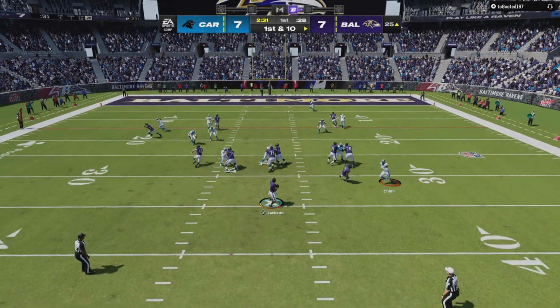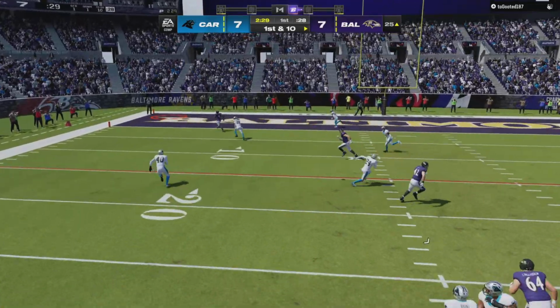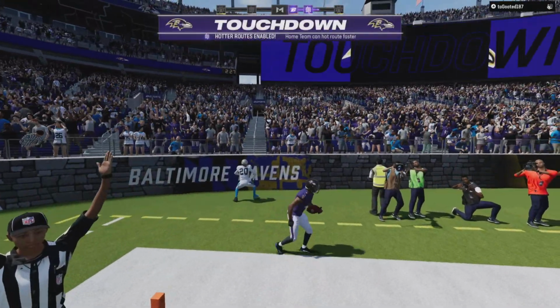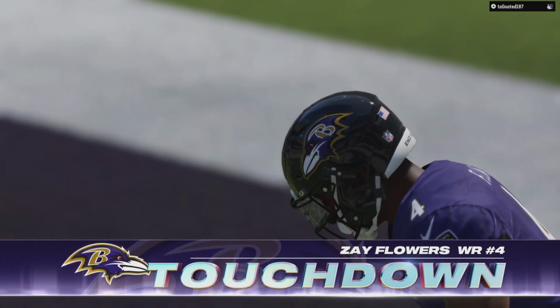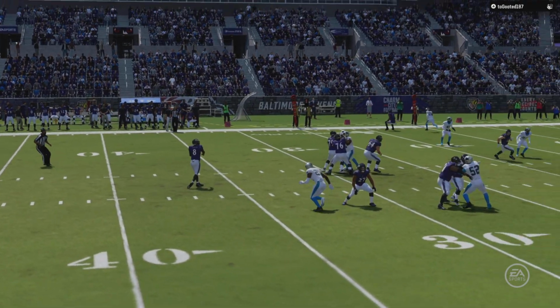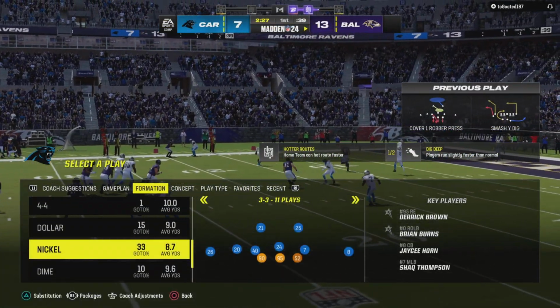And now Jackson will look to throw it. There's Flowers. He's got it. Touchdown Ravens. 25 yards for the touchdown. And the Ravens have taken the lead.